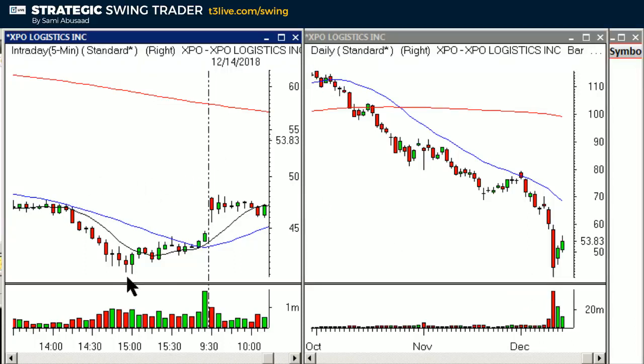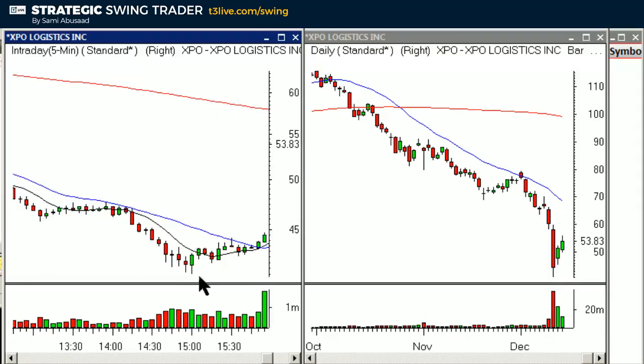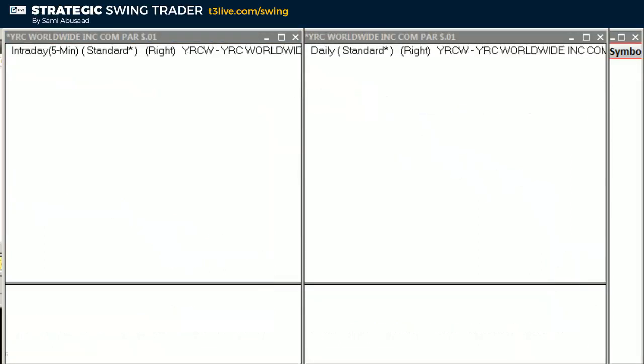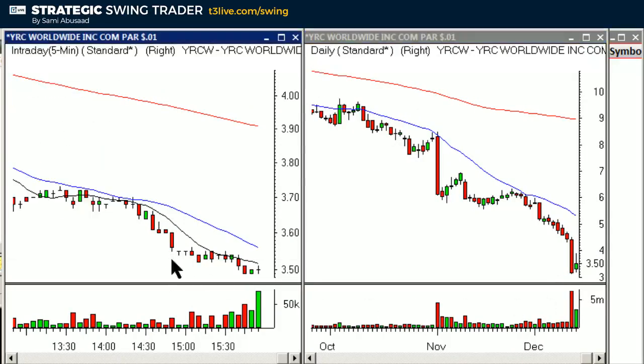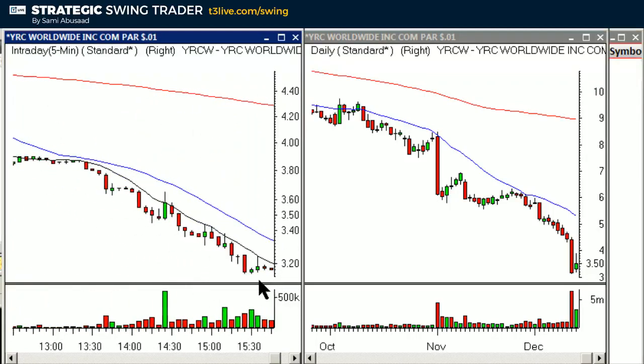So the first rule is it has to look picture perfect on the daily. Second rule is it has to go climactic on the intraday. And the third rule, it has to close strong. It has to close near the top of the rally and not give it back. As you can see, the XPO had all three criteria met. Whereas the YRCW, the daily was picture perfect, but the intraday on Friday never went climactic. So those are the things that I don't keep overnight because they showed no bullishness at all. They showed that they didn't bottom yet. Yes, it looked like it bottomed on the daily, but not the intraday, in which case it could just continue lower. So that I didn't do.